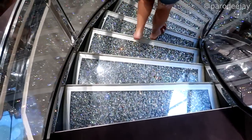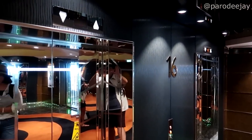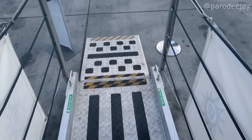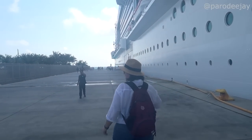Down to gather our belongings. We are ready to head down to deck 4. We've chosen the forward gangway. Perfect. We are back. I hear the steel drums already. Oop, a little foggy on the camera.